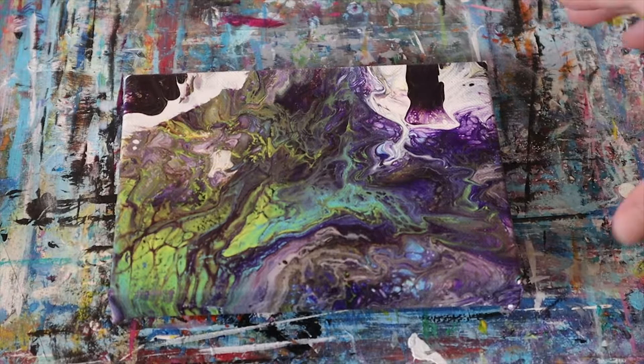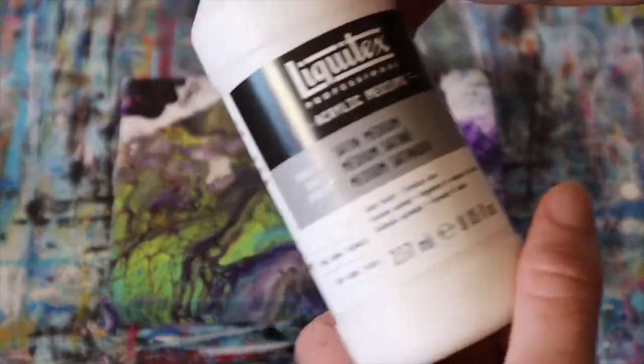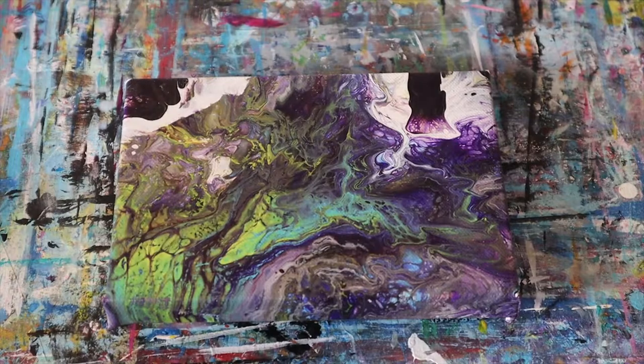The isolation coat is now dry. So now we are going to continue our little experiment here with our Liquitex satin medium finish. Gotta take the little seal off. And oh, goodness gracious, that is not what I was expecting.